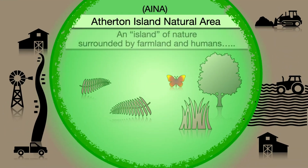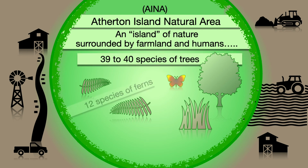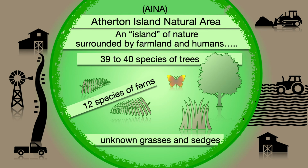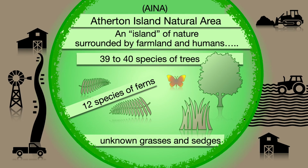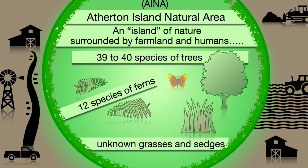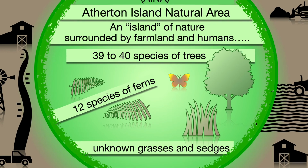And like I said, we have 39 species of trees. If you count the white pine, it's 40. We have 12 species of ferns, and we're hoping to get an expert on grasses and sedges to identify our grasses and sedges for us, just to get an inventory of the species diversity. And like I said, it's very diverse because of the complex topography of this place.